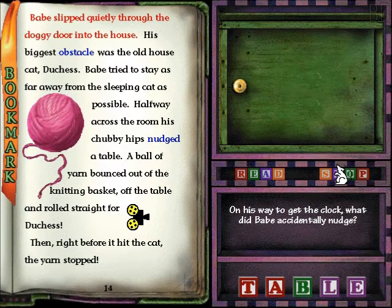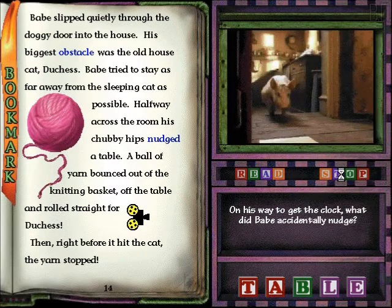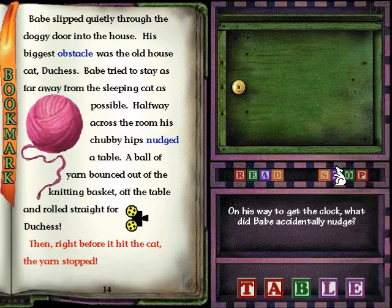Babe slipped quietly through the doggy door into the house. His biggest obstacle was the old house cat, Duchess. Babe tried to stay as far away from the sleeping cat as possible. Halfway across the room, his chubby hips nudged a table. A ball of yarn bounced out of the knitting basket, off the table, and rolled straight for Duchess. Then, right before it hit the cat, the yarn stopped.